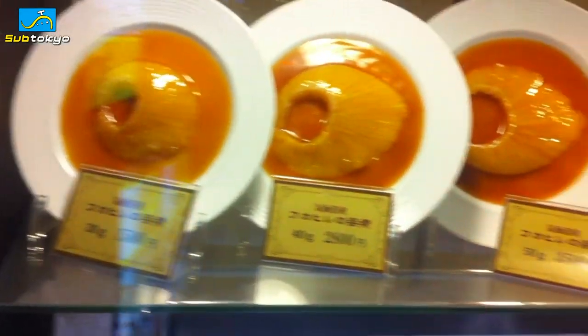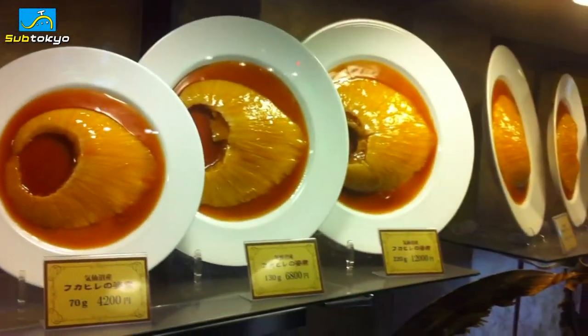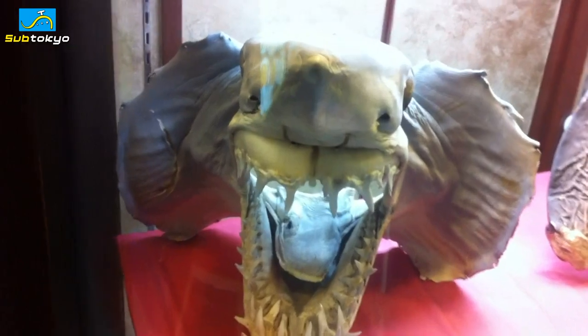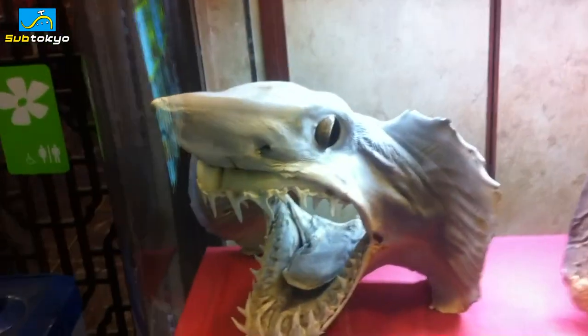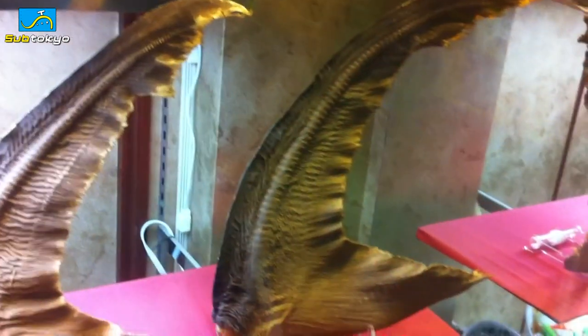These dishes are fukahire or shark fin. I suppose they're supposed to be a delicacy. Shark. This is awesome display. I guess these are the fins themselves.